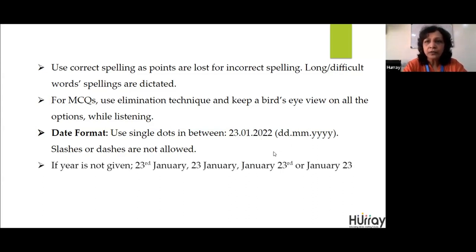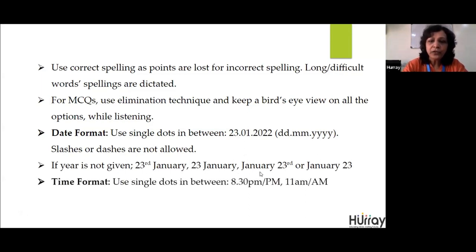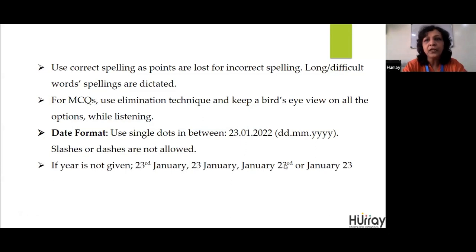If the year is not dictated, if only the month and date is dictated, you can write it in this form: ordinal number, 23rd space January in full form, no short forms, or 23 January, January 23rd, or January 23. If they're dictating the month first, you can write the month first.